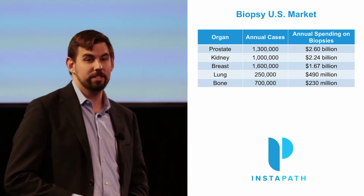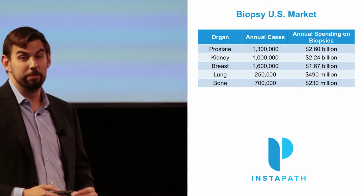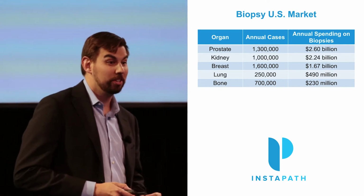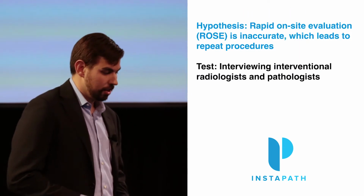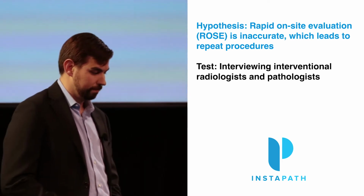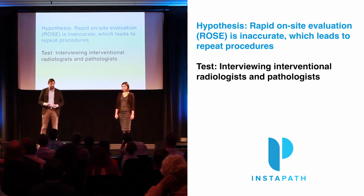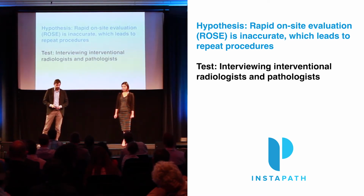Over 5 million patients get biopsies every year in the US, and that costs over $8 billion. Now, 1 million of these biopsies come back as non-diagnostic. The current method to identify non-diagnostic biopsies is rapid on-site evaluation, or ROSE. Our next hypothesis was that repeat biopsy procedures happen when ROSE is inaccurate. So we went back to our potential customers to test this hypothesis.